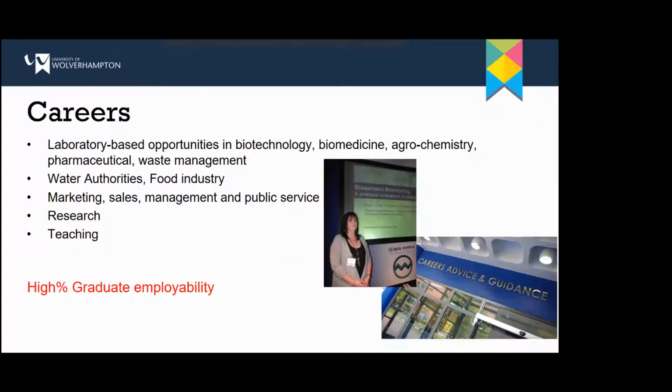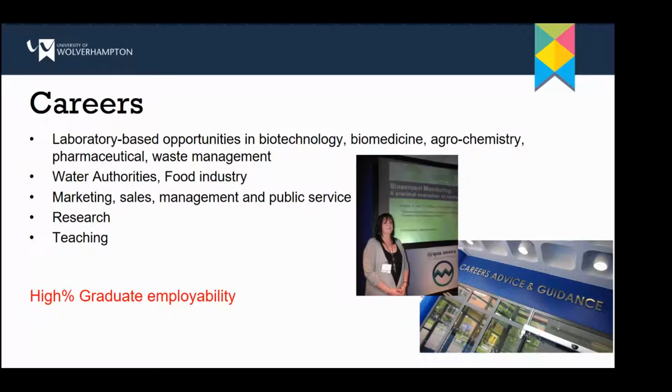And the opportunities for your career are really wide-ranging, from ones you might think about, such as pharmaceutical companies, medical research, biotechnology, biomedicine, to ones that are a bit more unusual, like agrochemistry and waste management. There are lots of opportunities with water authorities, testing water, and the food industry is a huge industry there. Even things such as marketing, sales, management, and public service. Things like medical communication or writing is a career that's applicable to these courses. And then there is also postgraduate research and teaching, which we'll talk about a bit later with some of our students.